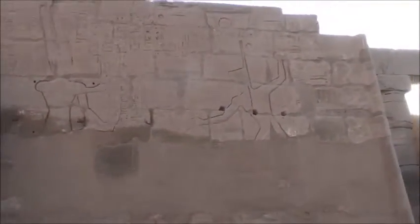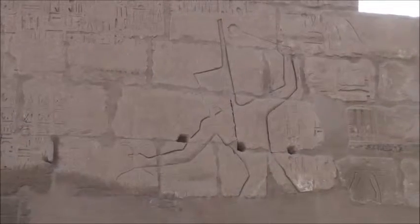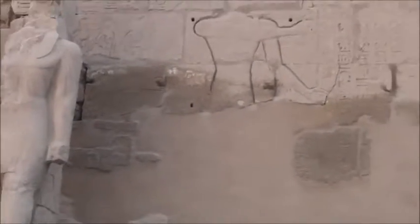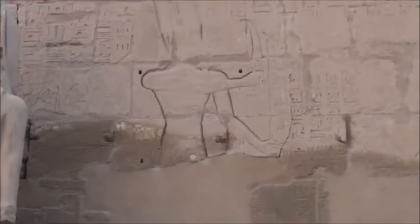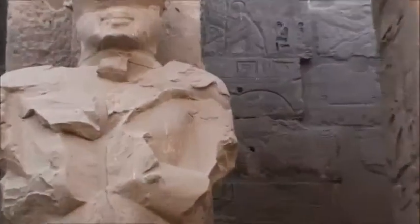If you look at the king, he's holding a stick in his hand, wearing the red crown, and he should hold the enemies in his hand, and he's smiting them. And you can see in front of him the god Ammon. And as I told you, the god has two forms. One looks like an animal with a ram head, and the second form of the god Ammon is a human man with two feathers over the head.